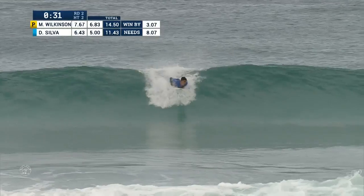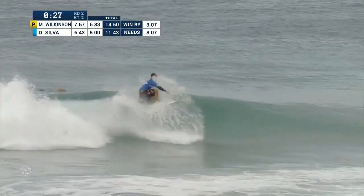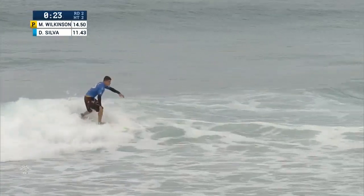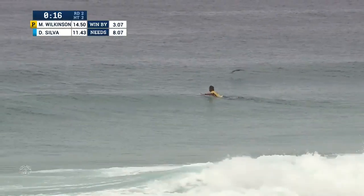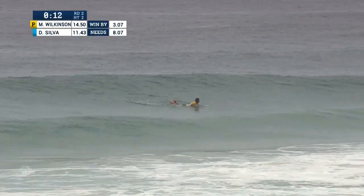Decides, nope, the wave doesn't offer up. With 30 seconds to go, was that the right decision? Because that's a massive alley-oop again. Deivid Silva now open face carving. And there's a little last little slope of it left, so he goes to the air, replicates his previous 6.43 with the rotation, Pete, and then adds a little rail work as well.